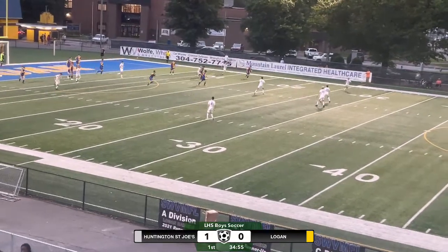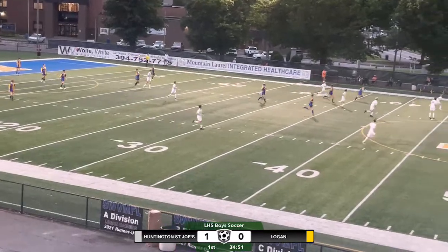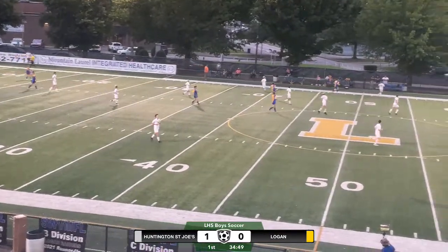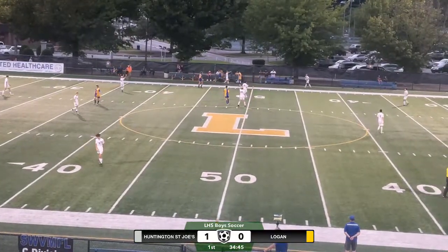Now Huntington St. Joe's is trying to attack again, but Craddock has it for Logan. He's just trying to push it up forward, a little bit too far out of the reach of Neal, and then Huntington St. Joe's lets it go for a throw-in.